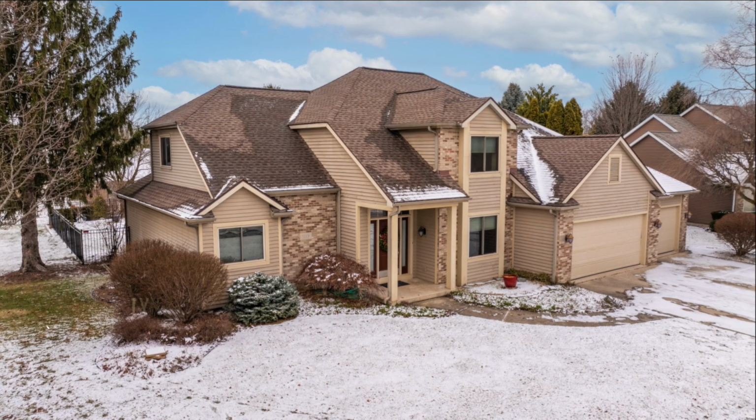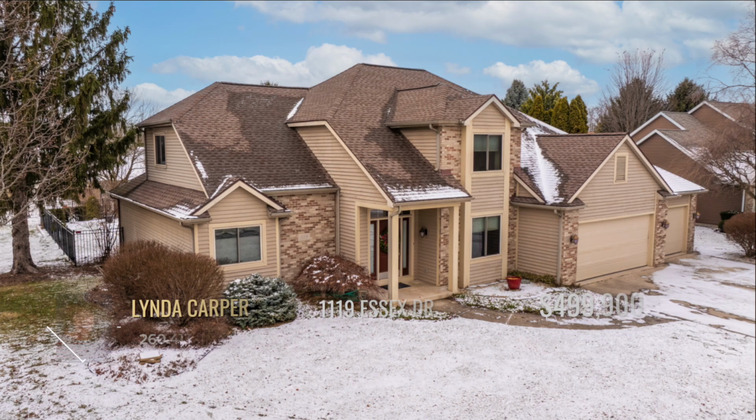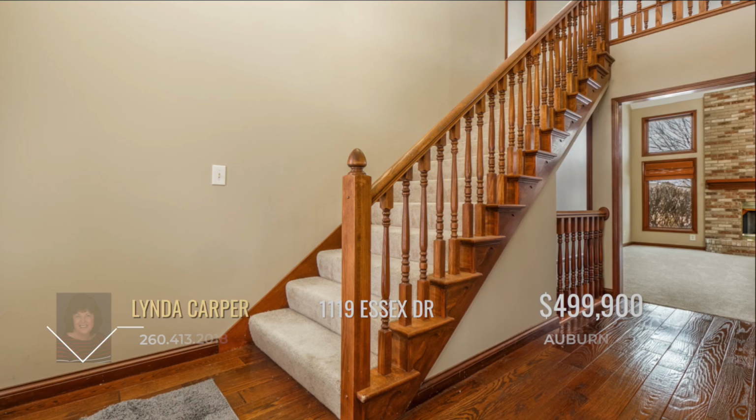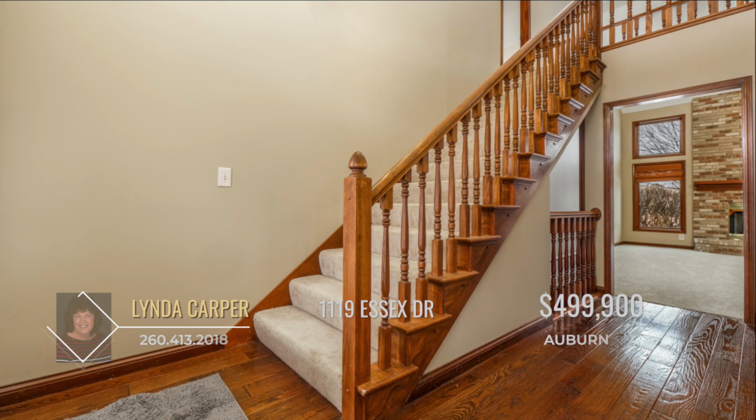Welcome to Auburn, Indiana. This residence offers 4 bedrooms and 3.5 bathrooms and tons of living space. Upon entering, you're greeted by a welcoming foyer that leads you into the main living area.